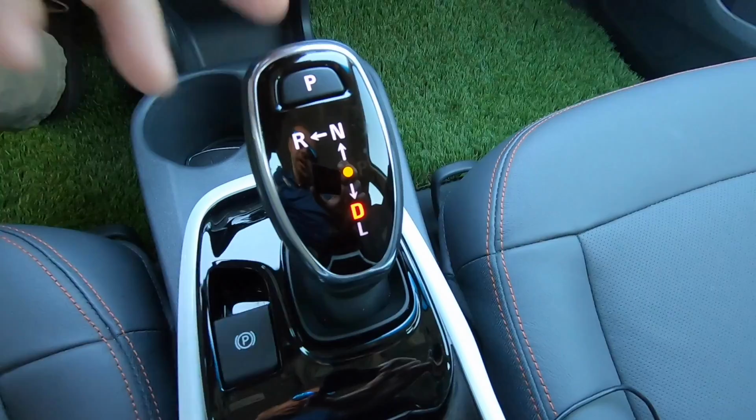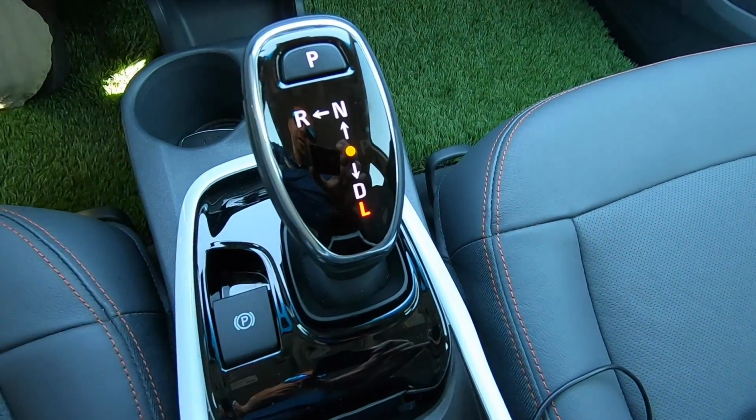Another thing you can do is drive in low. So if you take the shifter and you basically just pull it down, it's gonna go into L for low, and that's what we call one pedal driving. So you basically just use your accelerator. As you accelerate, you're gonna speed up. As you let go of that accelerator or let off it, you're gonna start to slow down. And you can control your acceleration or deceleration by just feathering the throttle.